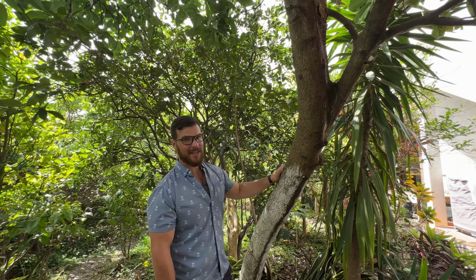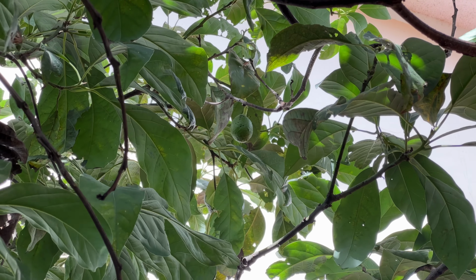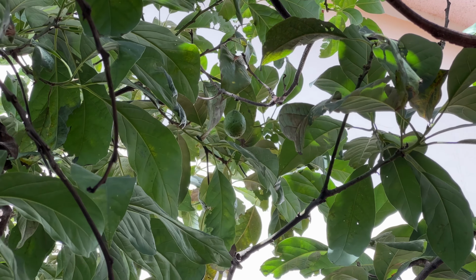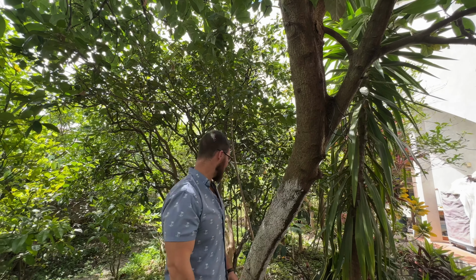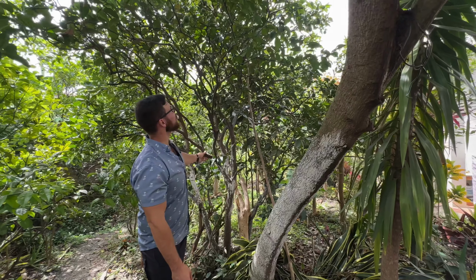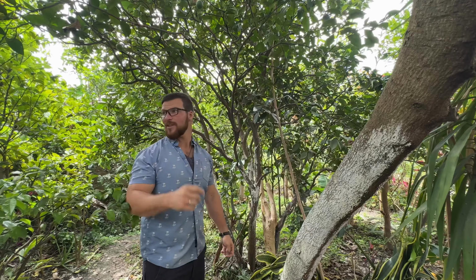So here we have the avocado tree, the trunk. The tree goes all the way up into the branches there. There's not a lot of avocados currently. It's not really the season, but this tree definitely produces. We have some footage from last time when there were avocados in the tree. We have another citrus tree here. I believe those are limes, so a lot of limes as well. There's another one there.